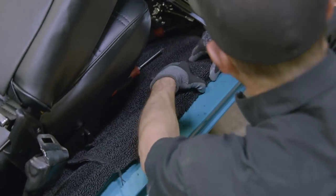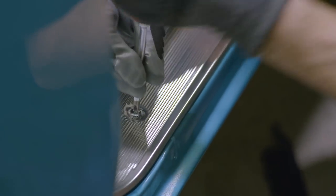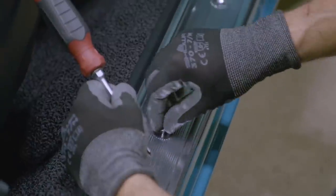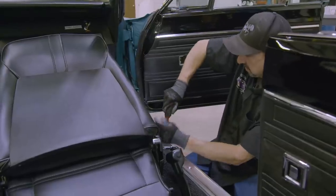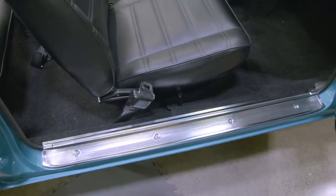We're ready to get our scuff plate in here. These use a pan head screw. It's kind of a cool screw. It's a stainless screw. Yeah, we try to replicate the fasteners the best we can. A lot of them, I think, aren't perfect. That's why you can never beat the original thing.